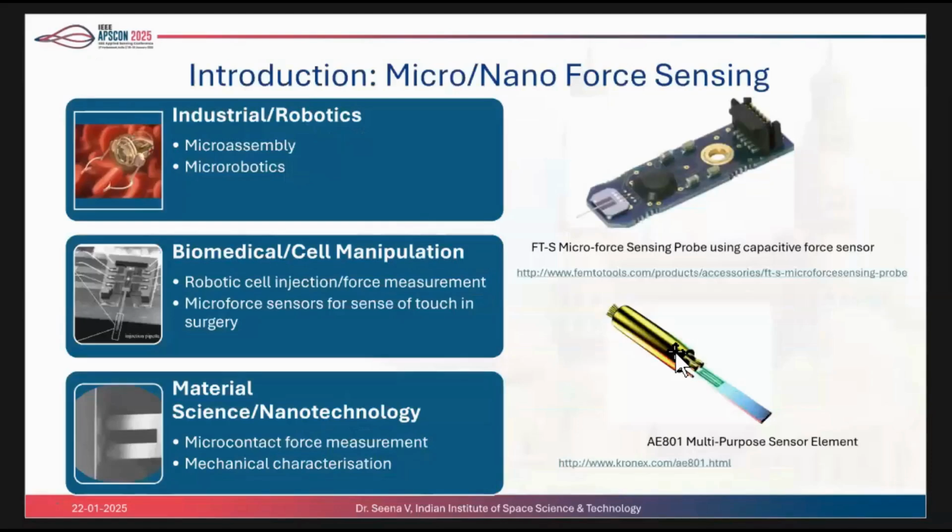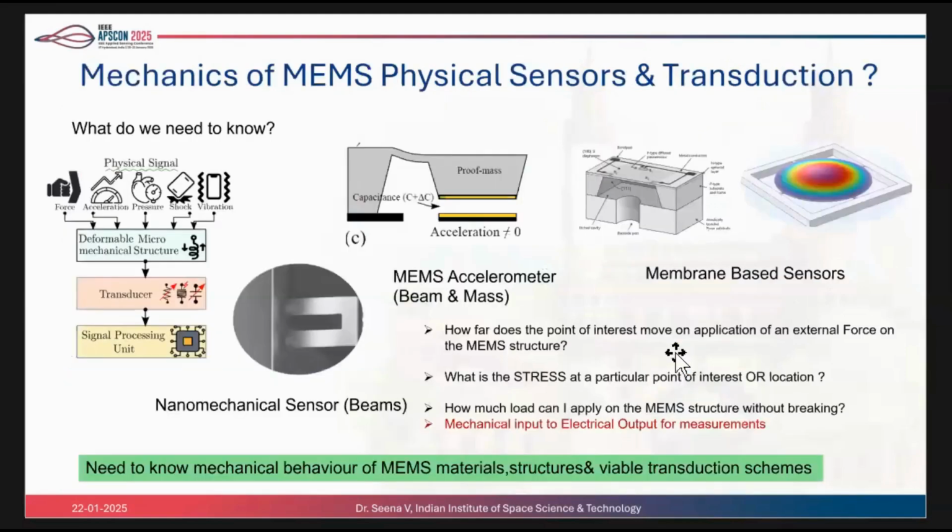Now, force sensors have a lot of applications, right from industrial robotics. I am sure you would have got a lot of information from the two plenary talks which happened the day before yesterday and yesterday, as well as today. In biomedical cell manipulation, we really require minute measurements of forces. In material science and nanotechnology, anybody who has worked on an atomic force microscope will know about the requirement of force measurement. There are other requirements also where you really require microscale force measurements. There are some standard transducers available, shown on the right side. They are slightly bulky, which is capacitive as well as piezoresistive. We are just trying to address some of their disadvantages.